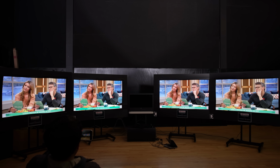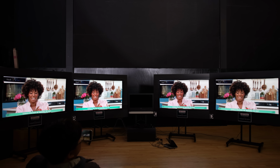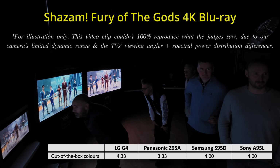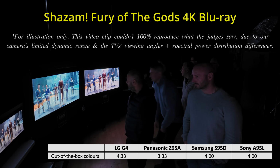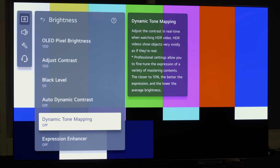But back to the G4. LG has improved its near-black overshoot suppression, motion handling, and upscaling to keep pace with the Samsung S95D and the Sony A95L, eventually pipping them to the post with exemplary bright room performance. So many congratulations to LG Electronics for creating such a phenomenal all-purpose television. It's even rated as the most accurate out of the box relative to the reference monitor, helped in no small part by LG's decision to disable dynamic tone mapping by default in the most accurate HDR filmmaker mode.